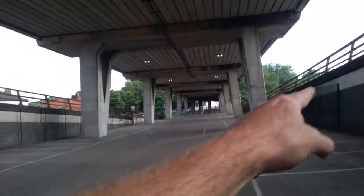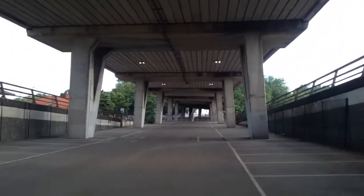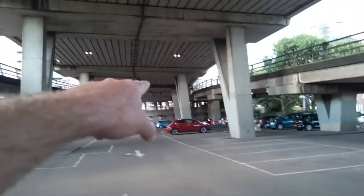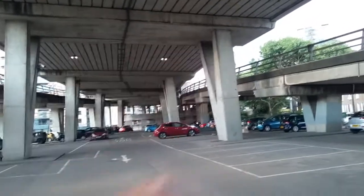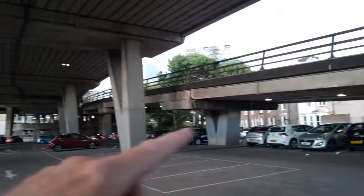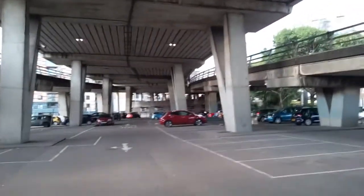As you can see, it's quite a big flyover. It goes all the way down and then goes around the corner and carries on right down, right to Duppers Hill. It goes right through over that multi-storey car park, straight through into central Croydon that way. And obviously you've got the slip roads coming up to meet the flyover.